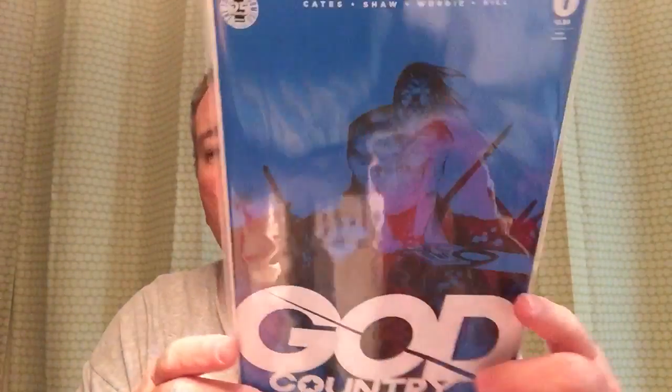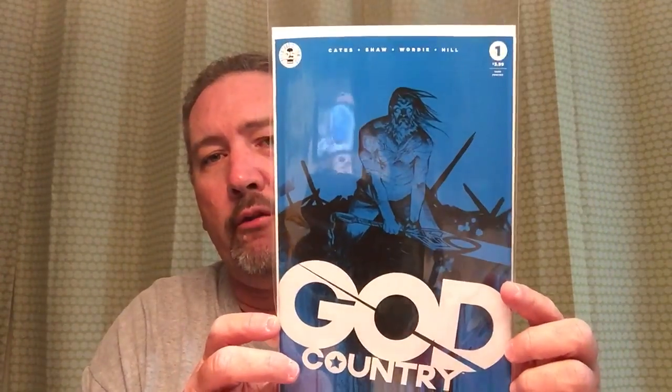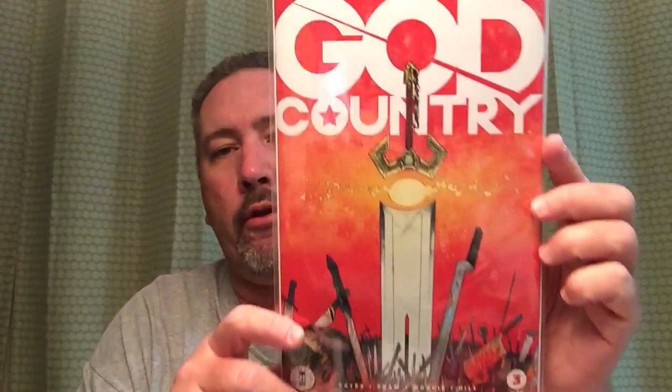Book is still hot. This is the third print, #1, God Country. I was able to find 2 of these, so I grabbed them. And a regular #3. God Country is a book that I've been talking about in prior videos. Really good book. The early issues, 1 and 2, and for the most part 3, are very limited. But moving on to 4, 5, 6, I mean, #1 is already on a 3rd printing, so that tells you the demand for it.